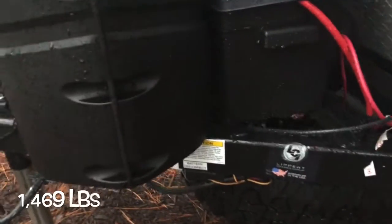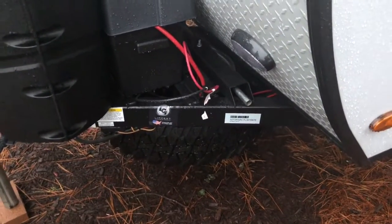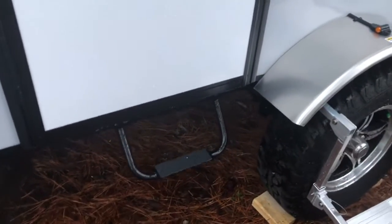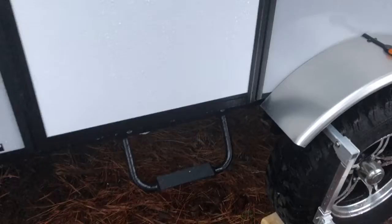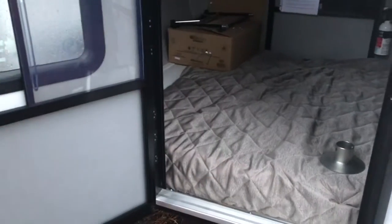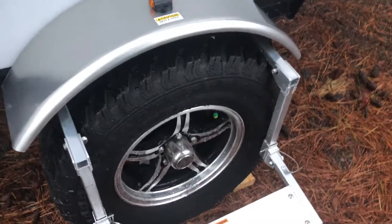12RK has a dry weight of 1,469 pounds. Spot for 2 batteries. Spare tire mounted under the front. You do have a step on either side. One nice feature here, you've got the cross breeze, so screen door on both sides, you get good ventilation. The step that mounts right there on the tire, so easy to put that kayak up there.